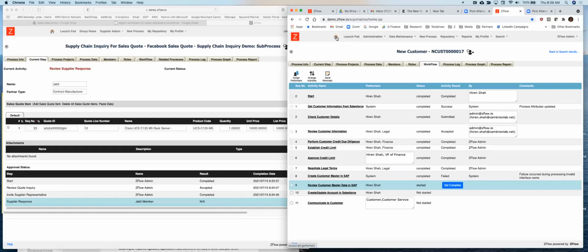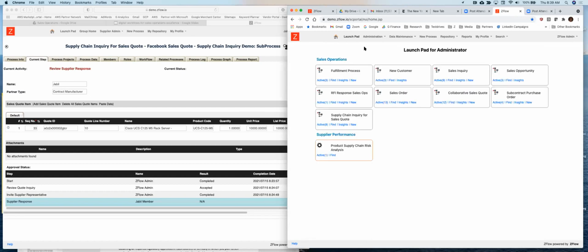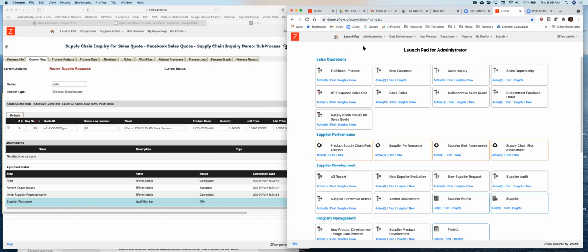All right, while Hiren is bringing that information, we also wanted to showcase some additional fulfillment type oriented processes. We have finished onboarding the new customer. Now the quote is accepted. We have to fulfill the demand, right?